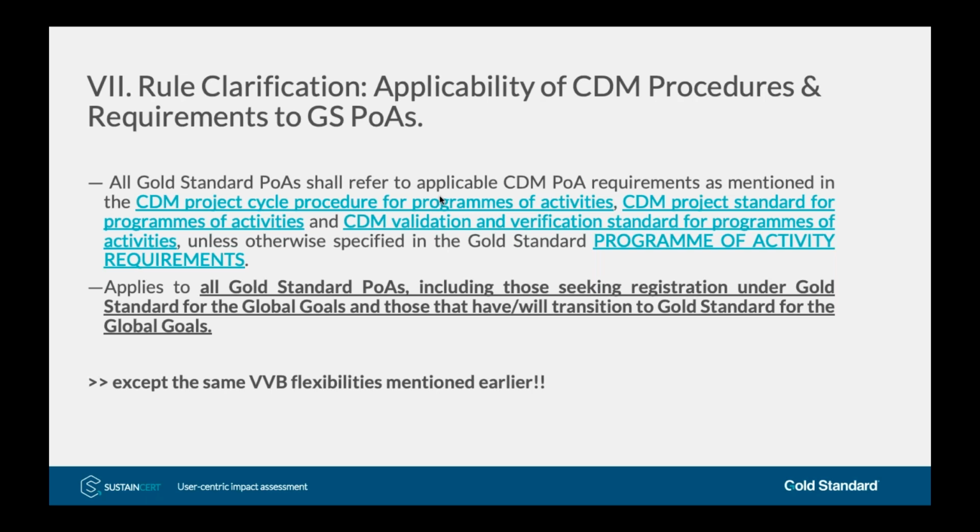This particular point wasn't clear. It is now, and an important point to bear in mind as well is that this applies to all Gold Standard POAs, for sort of every version, really. I think it was much clearer before Gold Standard for the Global Goals. In version 2.2, it was clear that CDM POA requirements were the base standard. It's now been clarified for us all that it is for Gold Standard for the Global Goals as well.